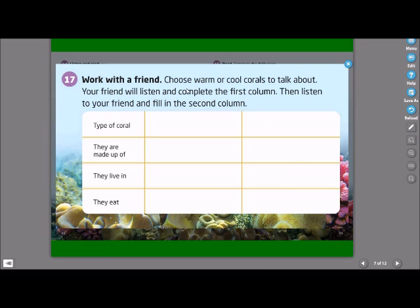Work with a friend. Choose warm or cool corals to talk about. Your friend will listen and complete the first column. Then listen to your friend and fill in the second column. Okay, I will give you some examples for this part. So if you want, you can pass this part. Okay, type of coral. Let's write it. Okay, I'm choosing warm zone.